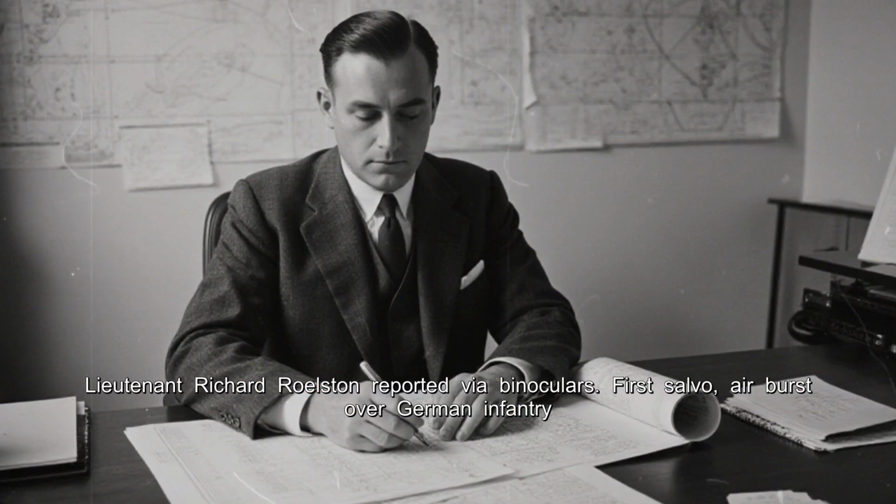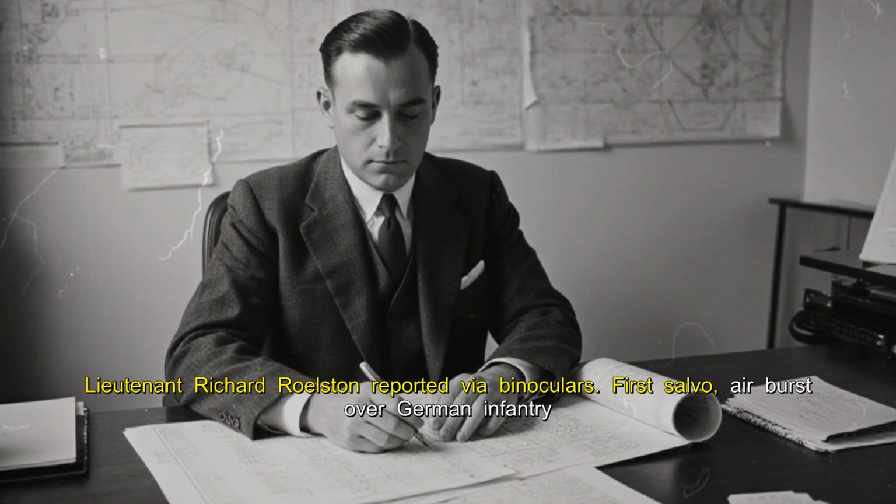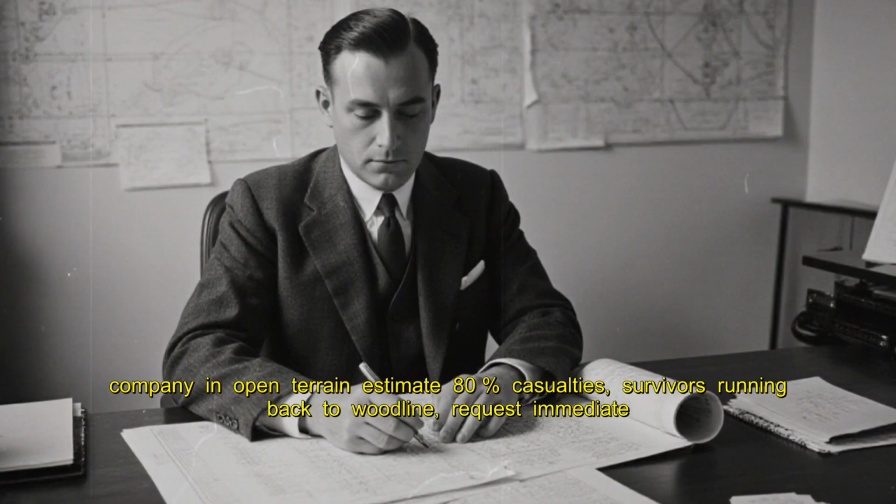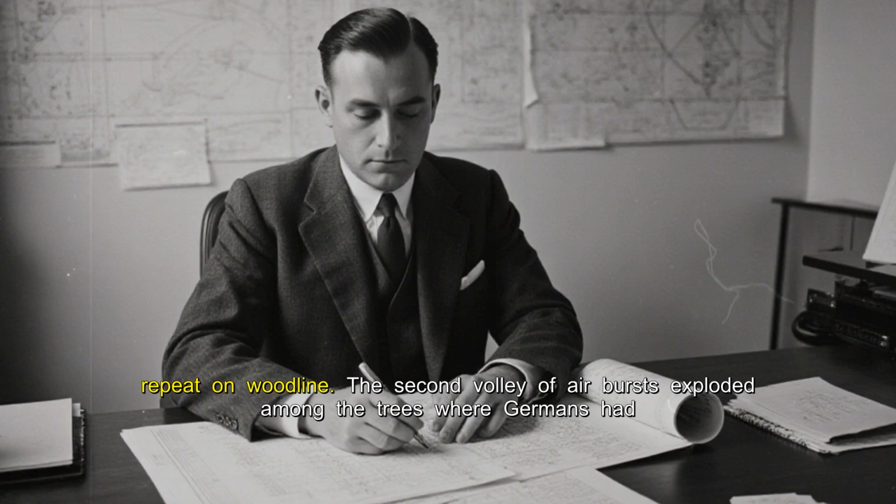Forward observer Lieutenant Richard Rolston reported via binoculars: "First salvo airburst over German infantry company in open terrain, estimate 80% casualties. Survivors running back to woodline. Request immediate repeat on woodline."